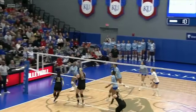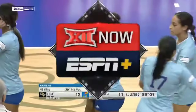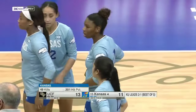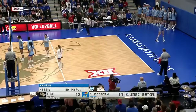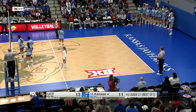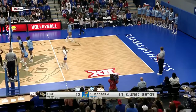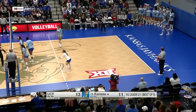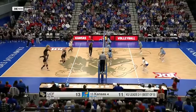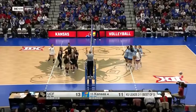So calm. I've been impressed all season long with just the calmness from the true freshman Reagan Burns. A secondary set, and then London Davis's ability to put away that ball so high and just track and be patient. Both right side attackers on the floor have provided a great deal of offense. London Davis for the Jayhawks, and then Britt Carlson checking in for UCF.